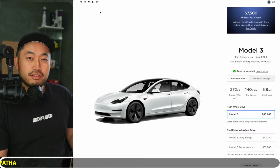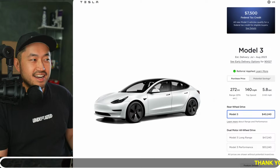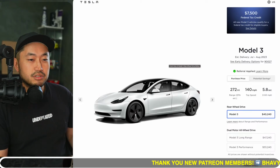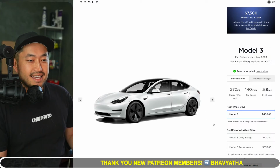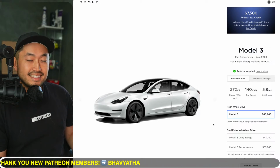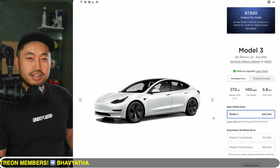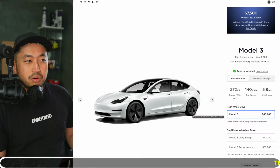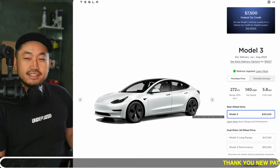This is on Model 3 and Model Y, and not on the Model S or Model X. And the good thing is, that's why I always recommend people to lock in their order, lock in their pricing, because if you've got your pricing locked in, if you ordered a white Tesla, they are not going to come back on you and try and charge you $1,000 more. Your older pricing is going to get locked in, and you're good and squared away, ready to go.